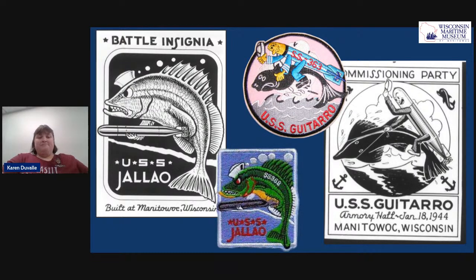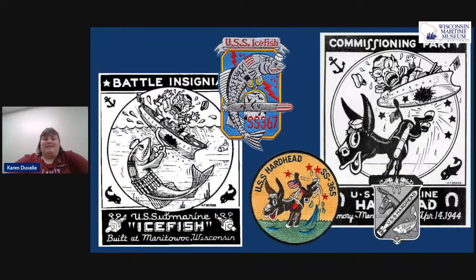Jallao was on here. That one stays pretty much similar. Guitarro, we love the design better again, and not as much the patch. I don't know what happened to the fish in translation. Silly. Icefish and Hardhead were also local artists' work, not Disney, but they looked a little different in their drawings. It's World War II.